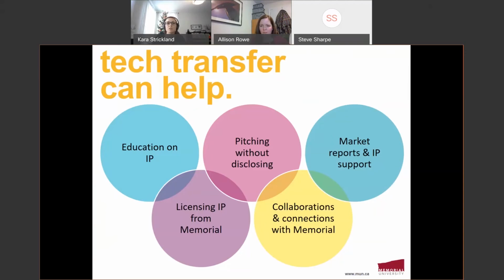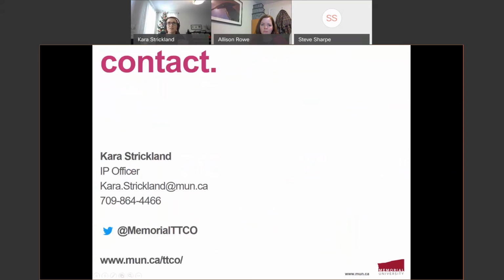And we provide support, of course, for IP. If you're looking to license technologies from Memorial, we're here to support that, and also to support collaborations and connections with the institution. So if you want to collaborate with Memorial to get a specific piece of work done, we can help you with that, and also help you identify funding that can support moving your technology along in collaboration with the university. So that's everything that I have.